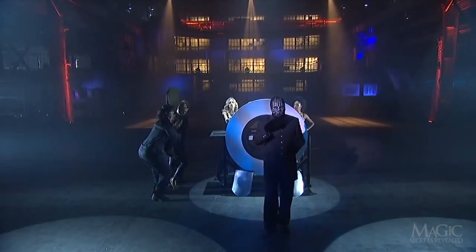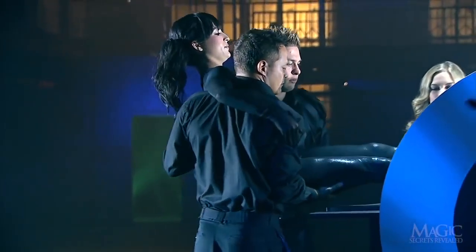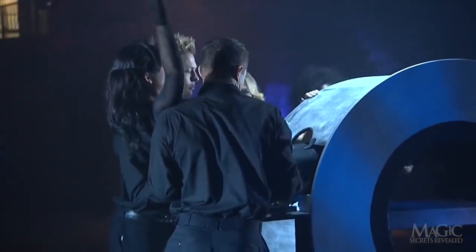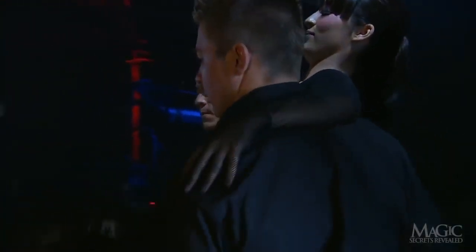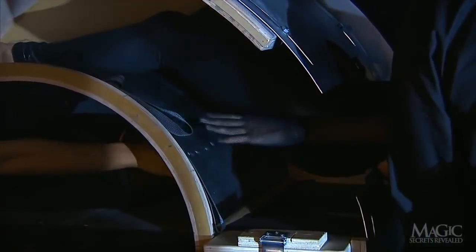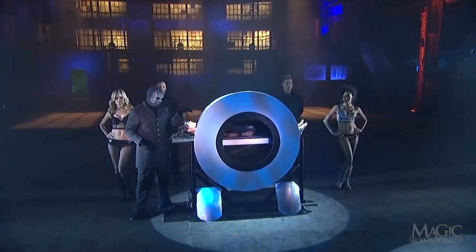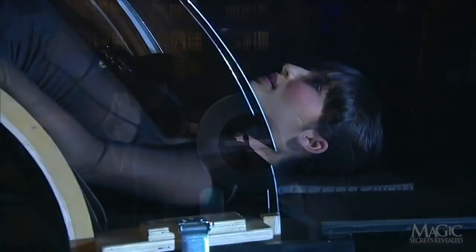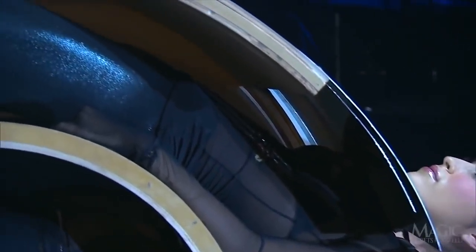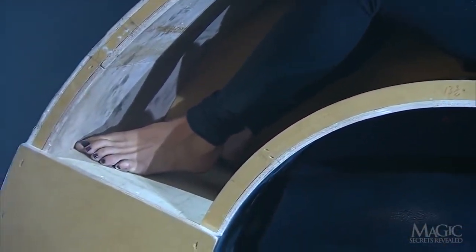When the illusion begins, the girl is loaded into the device, but she's not being placed on the table, like we are led to believe. Here's how it looks from the back. We can see that her legs are being fed into the compartment in the top of the ring. She can even pull herself inside with the help of some handy hand straps. From the front, it appears as though she's lying across the table with her head and feet exposed on either end. But that's just an illusion. Her legs are snug inside the upper half of the circle.